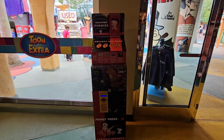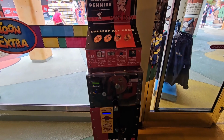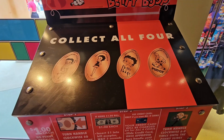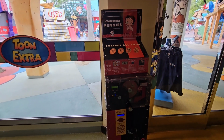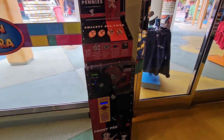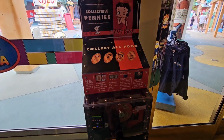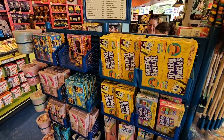And I have spotted yet another collectible penny machine. This one is Betty Boop, who I guess I'm just now realizing is apparently still pretty popular. I mean, she's walking around the park, right? I wonder if she knows they're selling pictures of her on a penny. But these are just $1 for each penny as well. And you got to crank the handle, I think, on this one. The one at Disney, it just did it by itself, which I think kind of takes the fun away a little bit. I don't know about you guys, but I love these things.